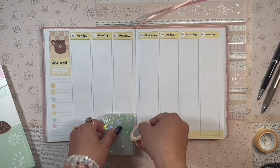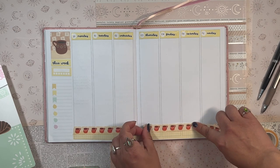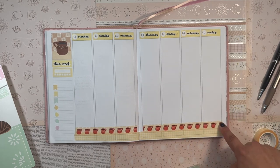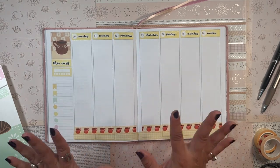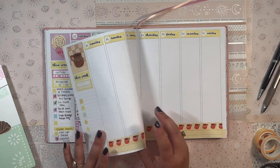Honestly, I am also not very creative when it comes to this planner. It's very functional for me, and it's more important for me to have it be functional than creative. Honestly, I just need this to be functional, and it's enough that we have stickers and washi tape. That's enough to make it cute and creative for me. But besides that, it's very functional.